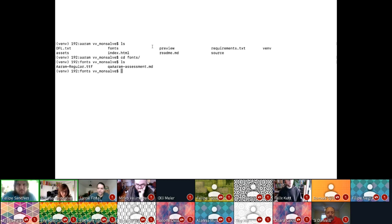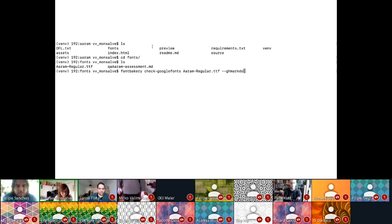and I'm going to run the basic command that we use for Google. Check Google Fonts is basically telling Font Bakery to run the Google Fonts profile. So the checks that make sense for onboarding fonts into the Google Fonts collection. I'm not going to apply any log level now. I'm just going to do it. But I'm going to export a GitHub markdown output, which is one of the ways we have to have nicer output. I'm going to run it now, but we will explain that later.